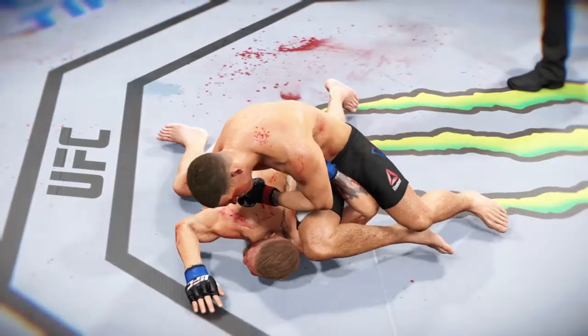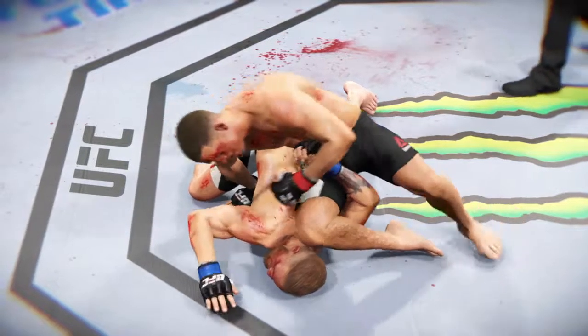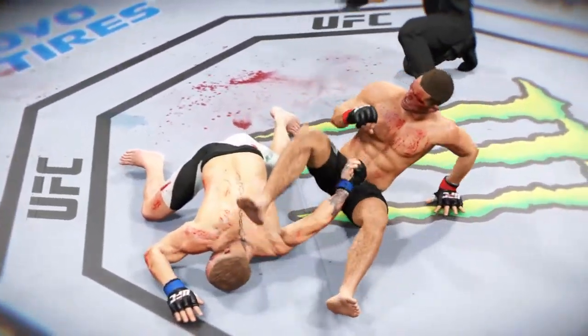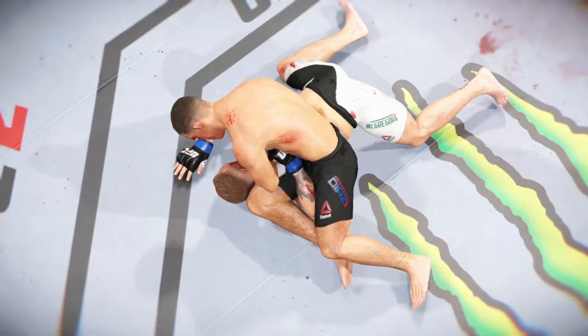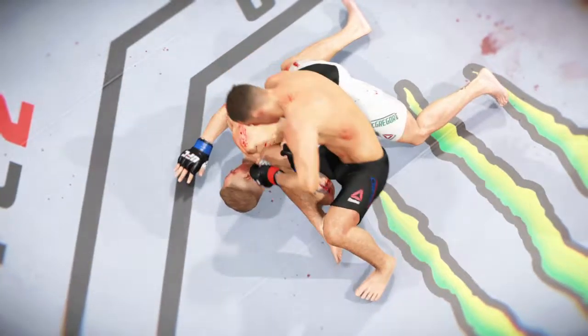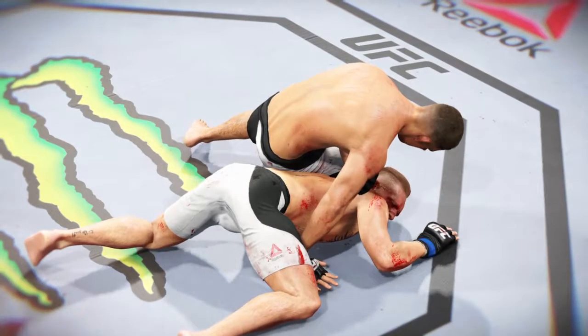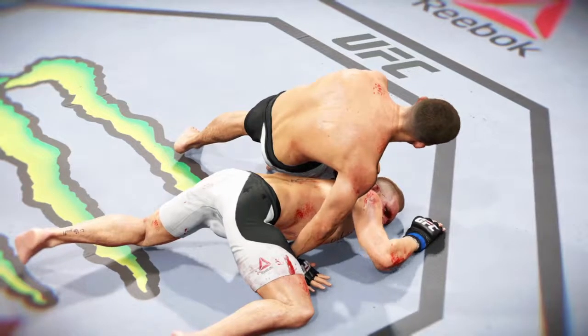Time now for our fight replay. Let's take a look at this omoplata again. Absolutely perfect technique, cinches it in tight for the tap. And let's see it one more time. Beautiful technique here on this omoplata. Opponent forced to tap. And one more time, nice technique here on this submission.